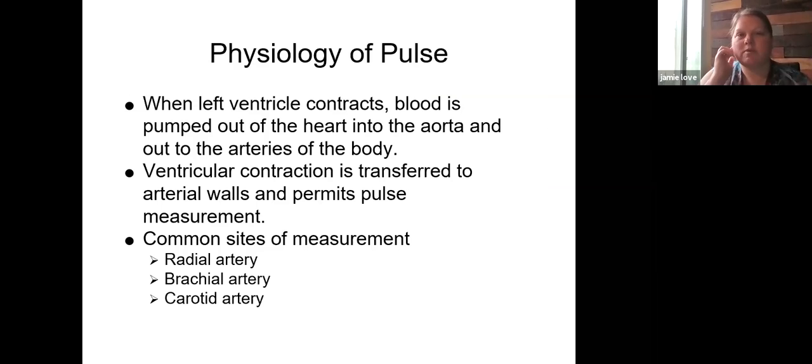So the heart is pumping blood through the body from the left ventricle and going out. We're going to talk more about this when you get into patho again. You don't need to memorize all this now. If you remember it from anatomy class, good, but ventricles pump the heart when they contract and it pushes it out through the body. So here's our places, the radial artery, brachial artery is in the arm here, and carotid at the neck.